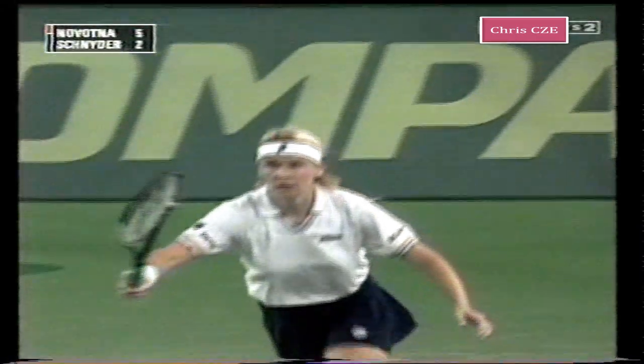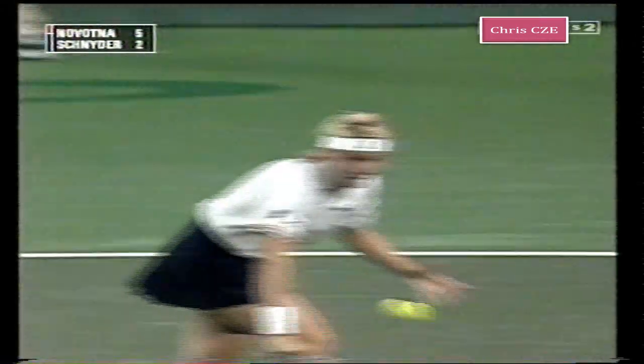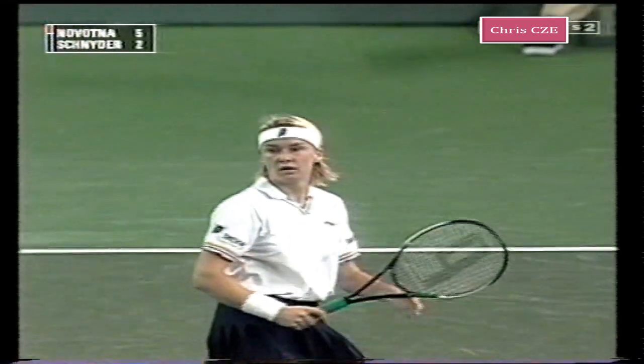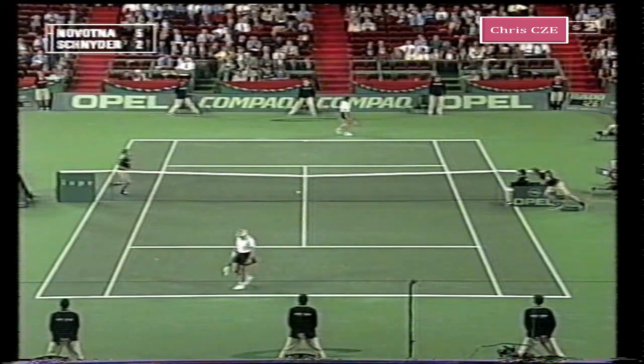Making Patty Schnyder come up the court, making it a harder shot for the pass. And Novotna in control in that rally.